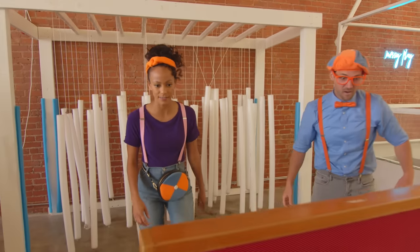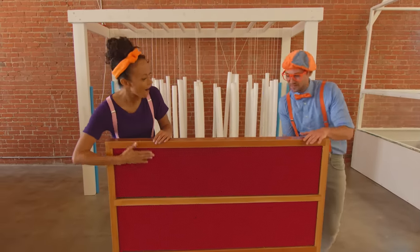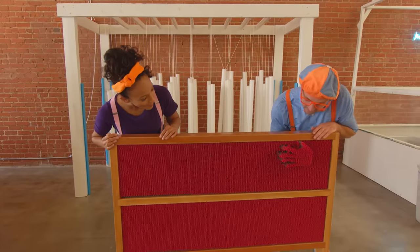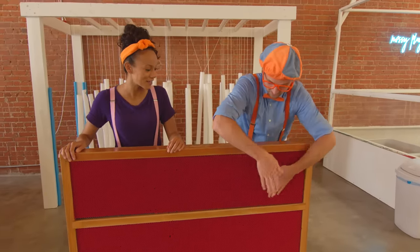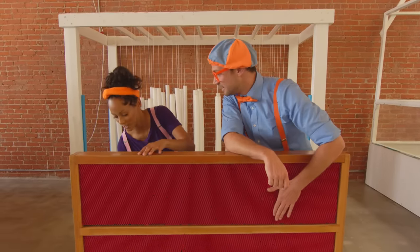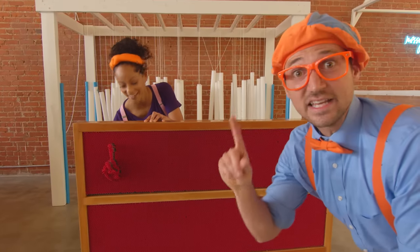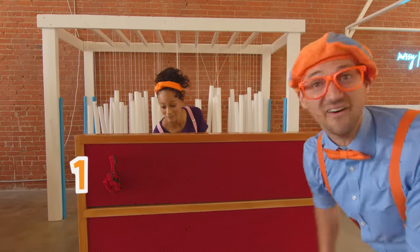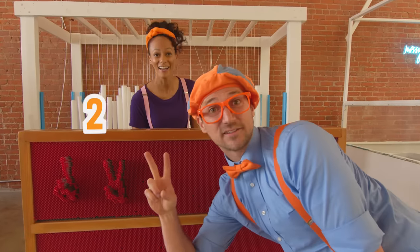What is this? Looks like... you push on the backside, and then things come out the front side. Wow, that's really fun. Hey, I know. Do you know what this is? Check out the other side. Okay. Oh, it's the number one. Yup. Look, it's the number two.